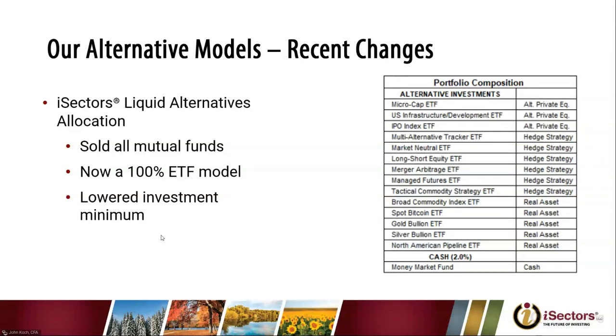Because there's no leverage, you can use it in foundations, IRAs, etc. And there's immediate in and out, right? So they're very liquid. There's no waiting a year to get out of this model versus a traditional private partnership that might use these hedge fund strategies.